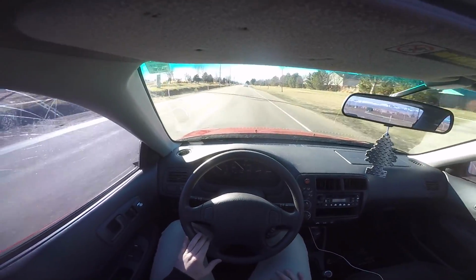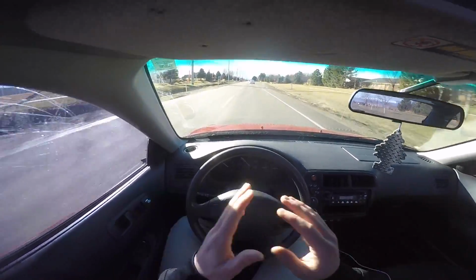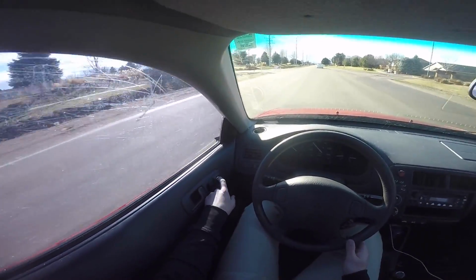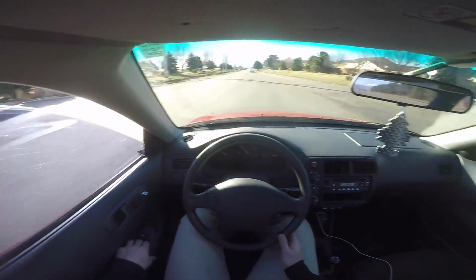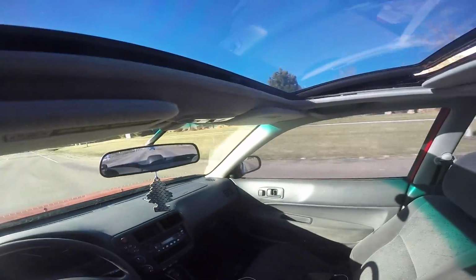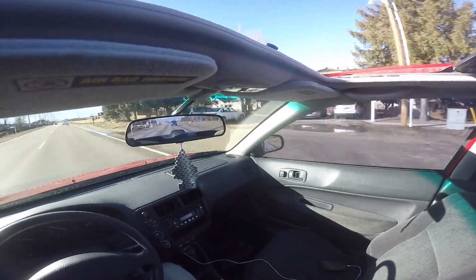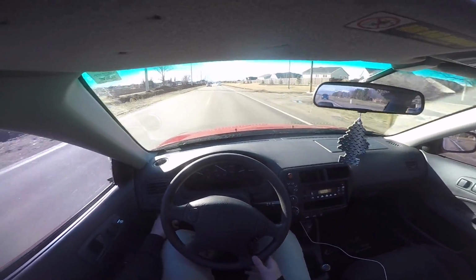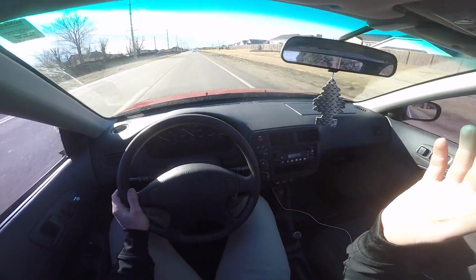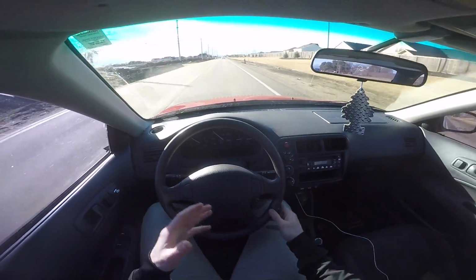I take it for a drive, and right off the bat, dude, the car is, I mean, mechanically and electronically in amazing shape. Everything works on it. Power locks, power windows, both work. The sunroof works. It's pretty sweet. I'm gonna close that now because it's a little cold. But anyways, power sunroof, the stereo works, everything else works, and dude, I just couldn't believe it.